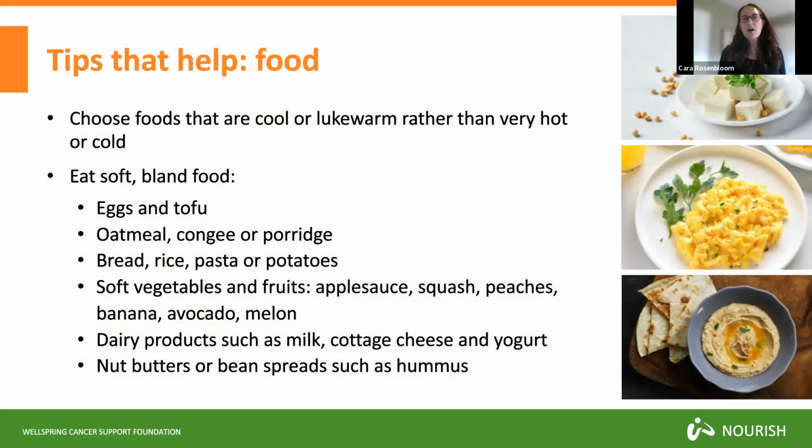So it is helpful to choose foods that are cool or lukewarm rather than foods that have extreme temperatures of being very hot or very, very cold. These lukewarm or cool foods are just more gentle on a sore mouth and don't tend to be as painful. You also want to eat softer or bland foods, so nothing with sharp edges. It's not the time where you want to have a sharp cracker or something that could cause pain into the particular sores in your mouth.